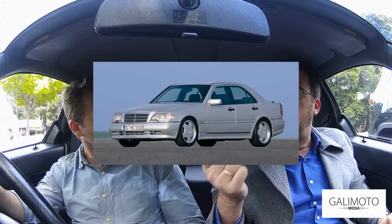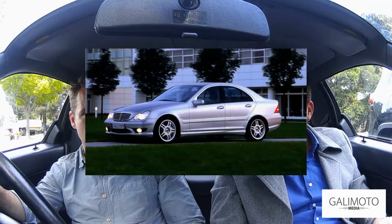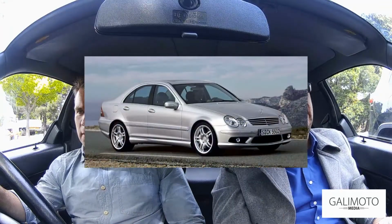That was also because Merc had the C36 and then the C43, and they were competing. Obviously, that's when the horsepower wars sort of got going. Yes. And then Merc brought out the C32, and then the supercharged one. Yes. C55. Love one of those.